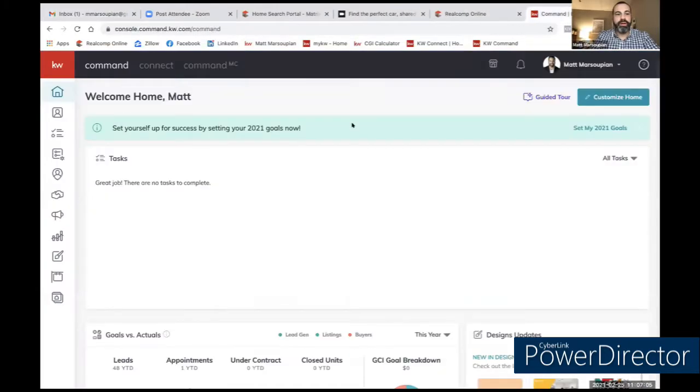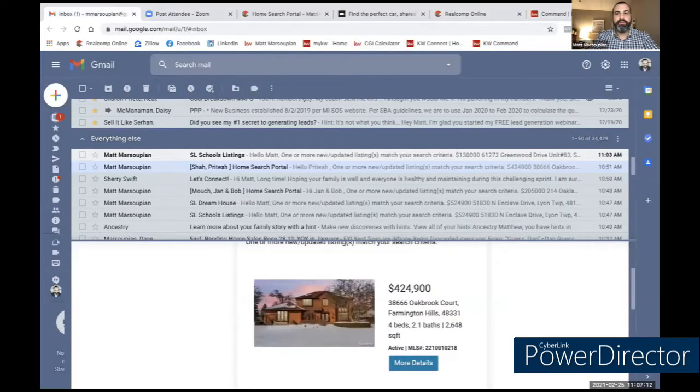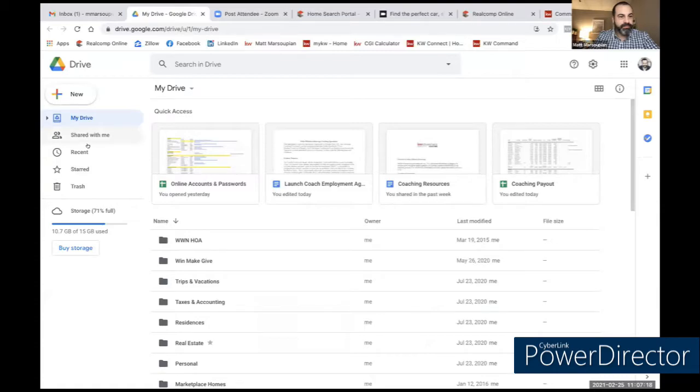So one thing that I want to, wait till we get there. I don't have multiple screens going right now, so I'm trying to deal on one screen, which is kind of challenging.